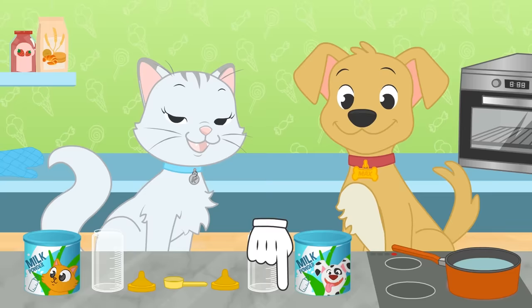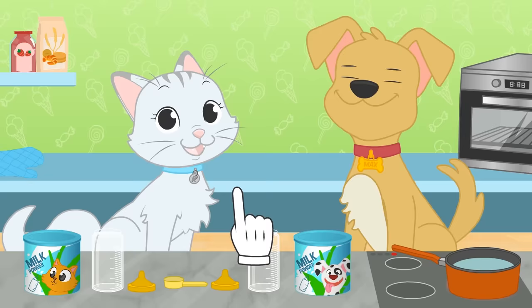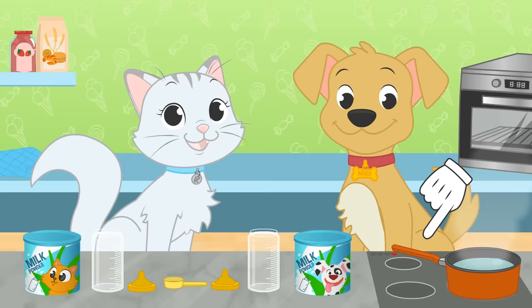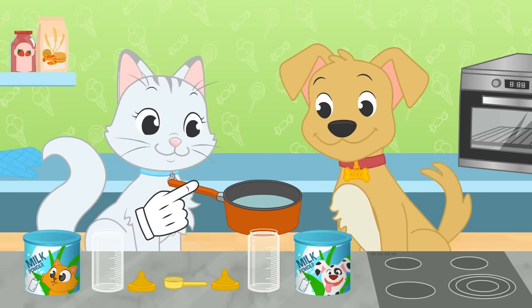Yes, Max, when you're a little older, you'll eat older dog food. But for now, dinner is ready. Let's go there and make sure the water isn't too hot. First of all, turn off the oven. And now we add it to each. A bit more for Max, as he's more grown up.